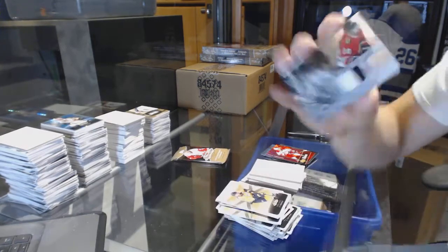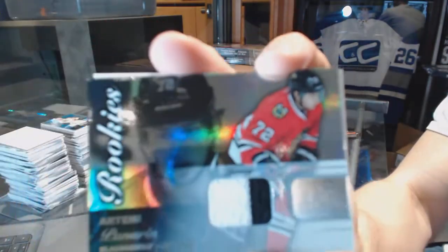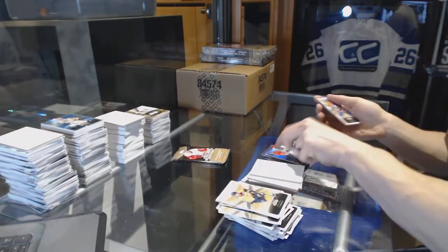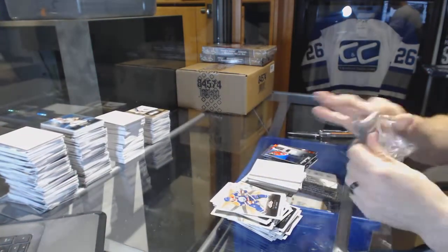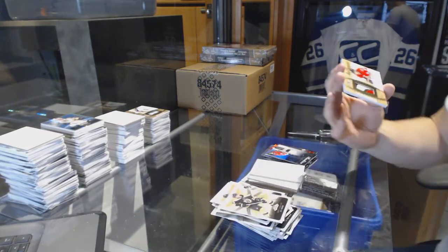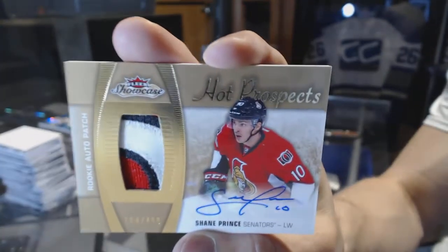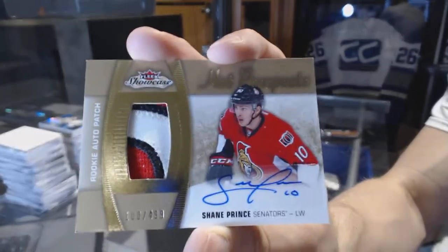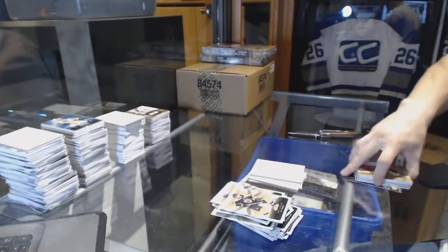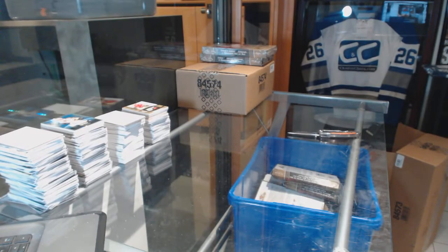We've got a Flair Showcase jersey for the Chicago Blackhawks, Artemi Panarin. And we've got a three-color Hot Prospects rookie patch auto, number to 499 for the Ottawa Senators, Shane Prince. All right, on to box seven.